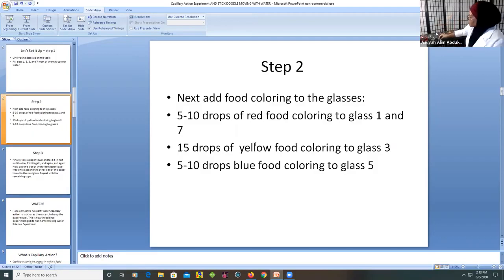Top's back on. And last but not least, we're going to put 5 to 10 drops of blue food coloring into glass number 5. So let's grab our blue. Okay, let's take the top off. All right, let's count over to glass number 5. 1, 2, 3, 4, 5.